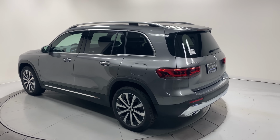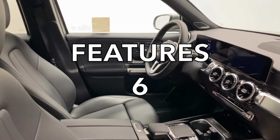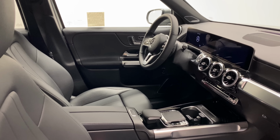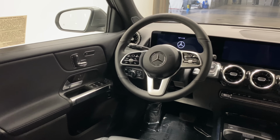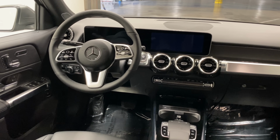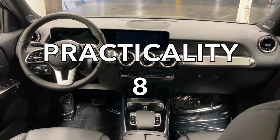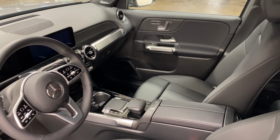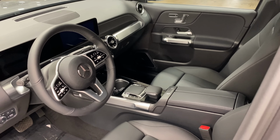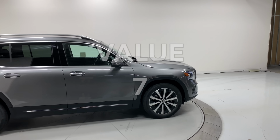Next up are the daily categories and features. The GLB is fine, but not overly well equipped, and it gets a 6 out of 10. Comfort is normal for this segment, and it gets a 7 out of 10. Quality is pretty good, and it gets a 7 out of 10. Practicality is better than average for a vehicle this size thanks to the third row seat, even though it's cramped, and it gets an 8 out of 10. Finally, value, and I think this is a bargain given the interior space, not counting the third row, plus the tech, plus the quality, and it gets a 7 out of 10, for a total daily score of 35 out of 50.